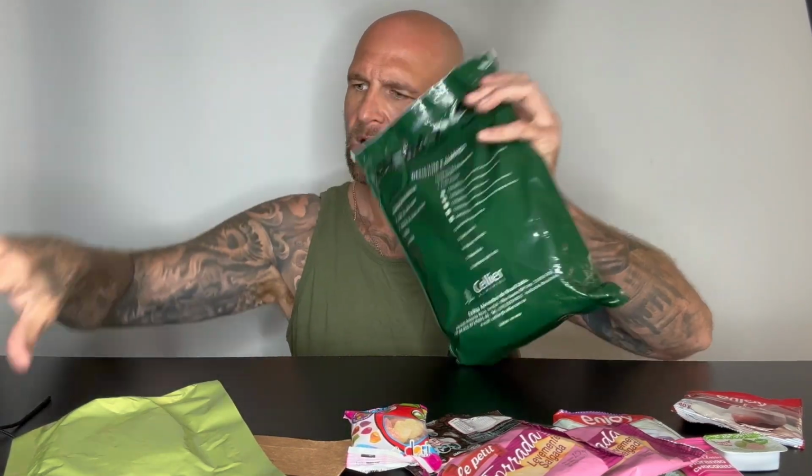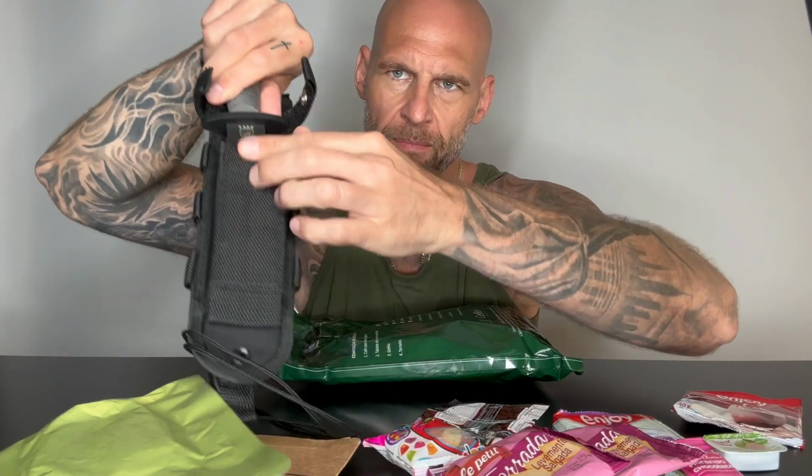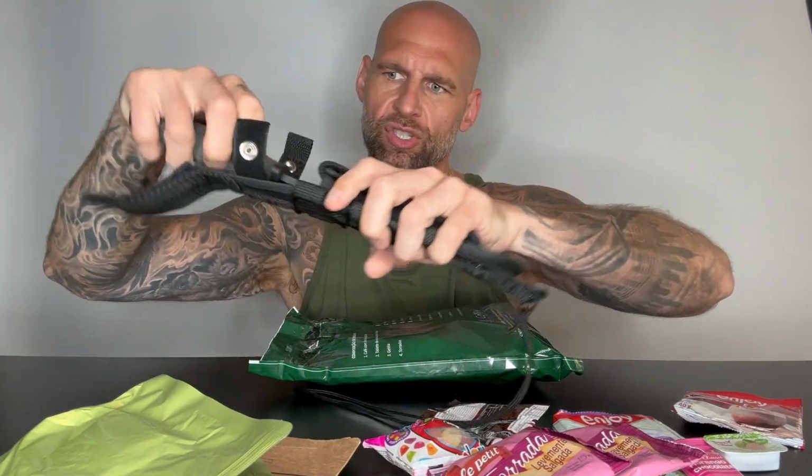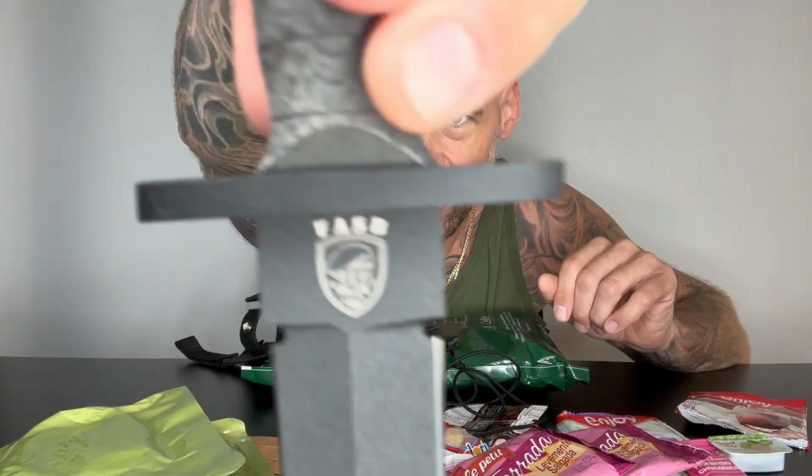All right, and then we have the second package. Guys, check this out. Look at this, another knife from Brazil that I got. Nice sheath, as you can see. Even has a front Velcro pocket for a sharpening stone. Check this out. Boom. All right, Fairbairn Sykes style dagger. It's pretty badass. Check out the logo.